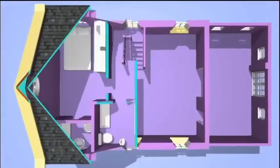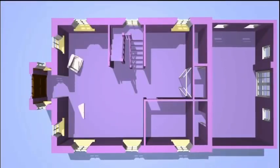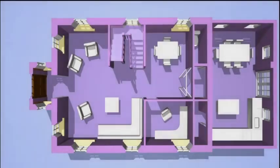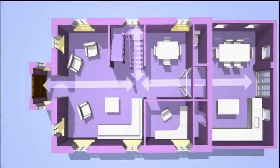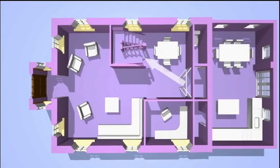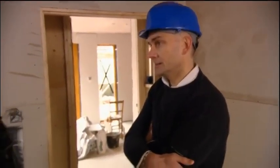Unfortunately, Steve's new plans create a new problem. His stairs will be slap bang in the middle of his sitting room, effectively turning it into a corridor. The solution, though, is simple. Twisting the stairs around will divert the busy kitchen traffic away from the living area. Well, there's a slight hiccup in this plan because the stairs are ordered, unfortunately.